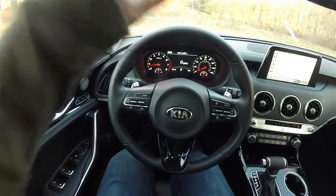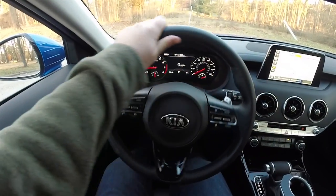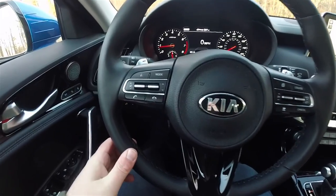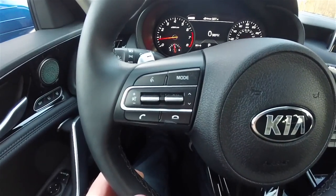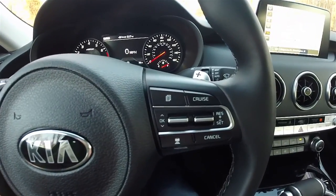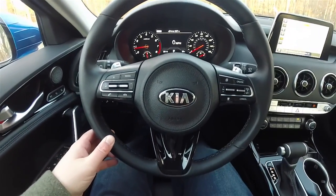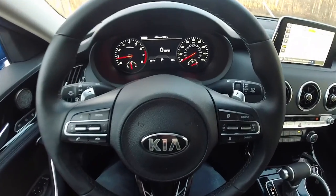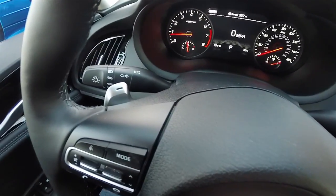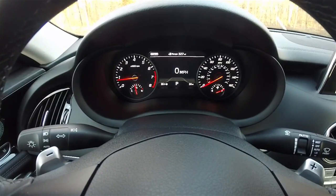Alright, let's pan through the interior and show a little more details. As you can see here, nice fluid power-assisted steering. Steering wheel does feature gloss black piano trim. You've also got various audio controls, telephone controls, and voice controls, as well as your cruise controls, all mounted to the steering wheel. Satin silver shift paddles mounted to the back of the steering wheel. Nice, large, and clear, easy-to-read instrumentation.